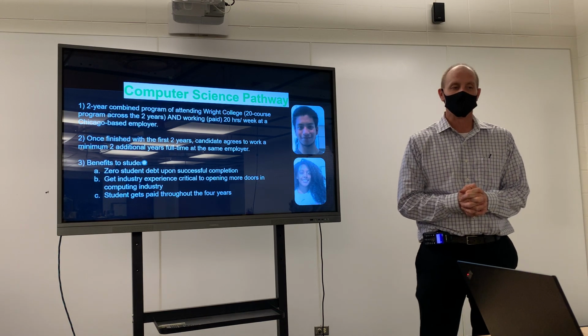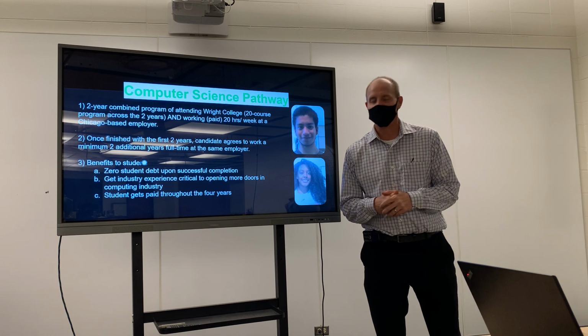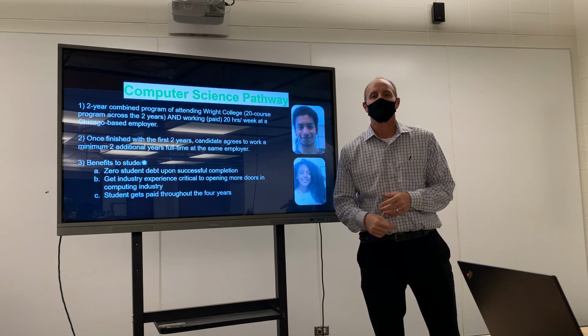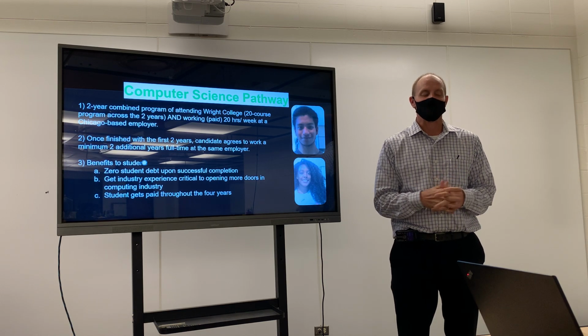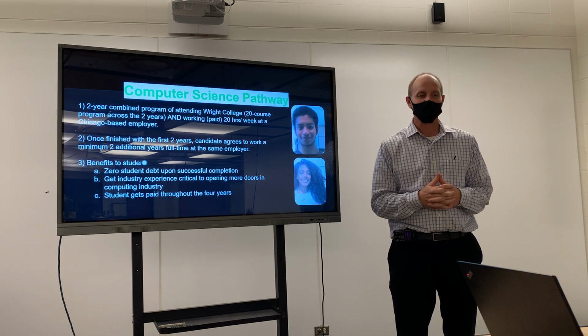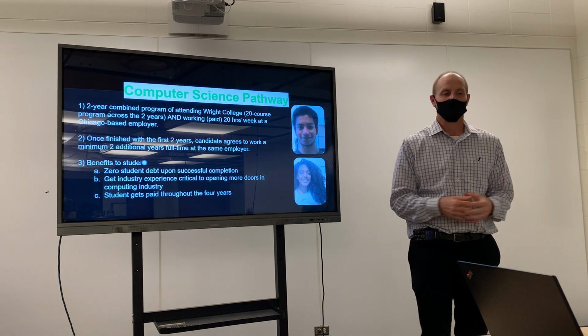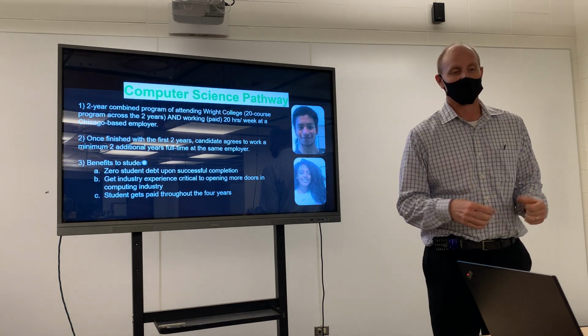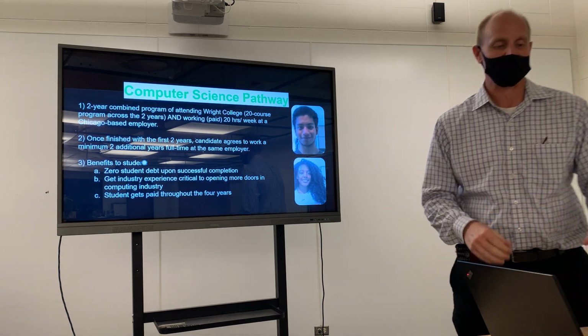Once they finish the first 2 years, candidates must agree, though, that they'll work for another 2 years. So in the end, they have 4 years work experience, they have their 2-year degree, all their certifications paid for. And now they get out debt-free and have the experience that companies are gonna want in order to hire them. So these students will probably be making 6 figures or more after they finish this program at Wright College.